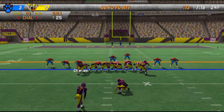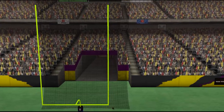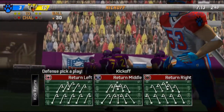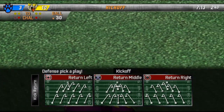Sanders and the kicking team come on for this field goal attempt. The kick is good. Each play you run on offense tires out the defense a little more. When you can put together that many plays in a row, it gets you into scoring position. This time, it got them free.